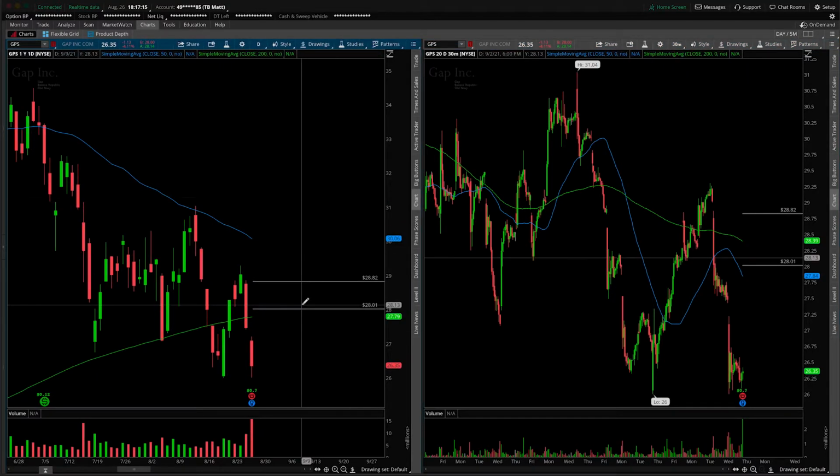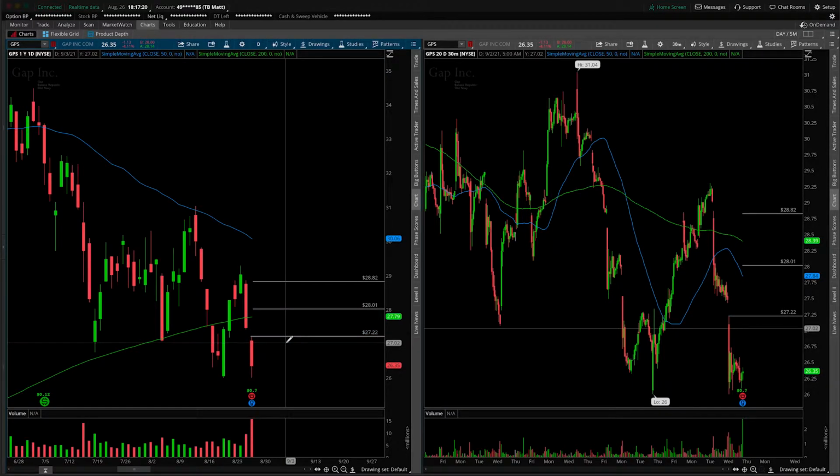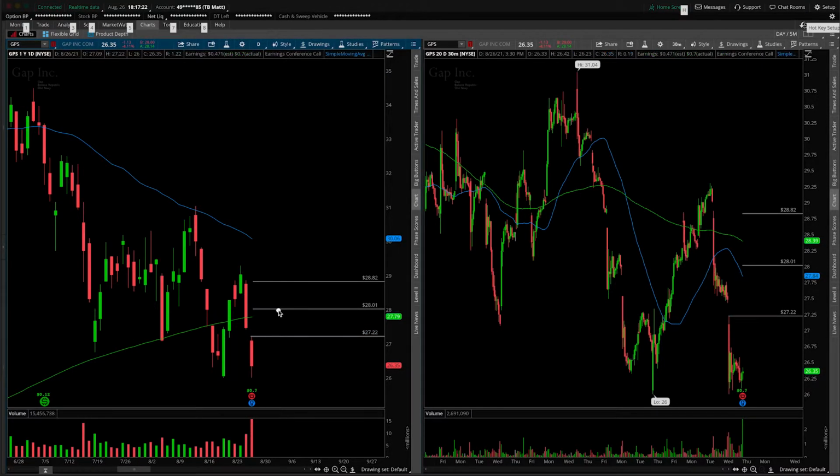As you know, whenever we're dealing with gaps, we have a couple of rules to follow. So the first thing we're looking for is a gap fill, right? So that would be a gap and trap, in which case if we open here around 28, fail to take out the overnight high and trade back down through the open, you're looking for a short to come back down and test 27.22. Once we get there, start to reevaluate for any type of reversal candles.